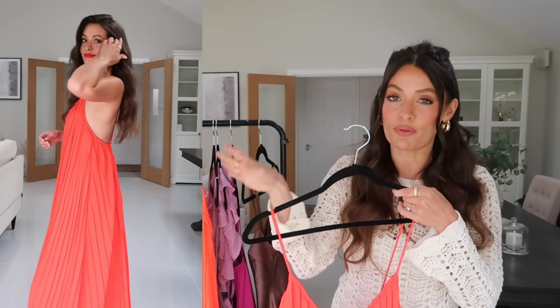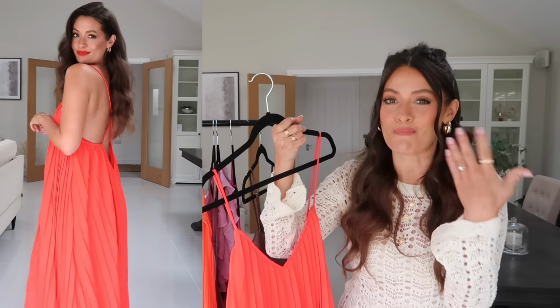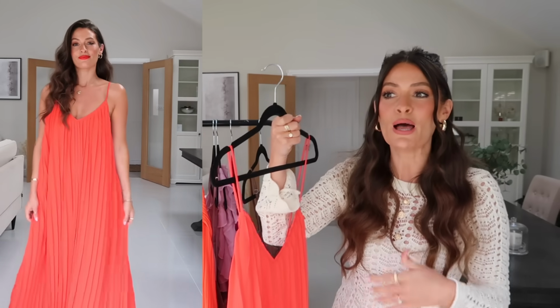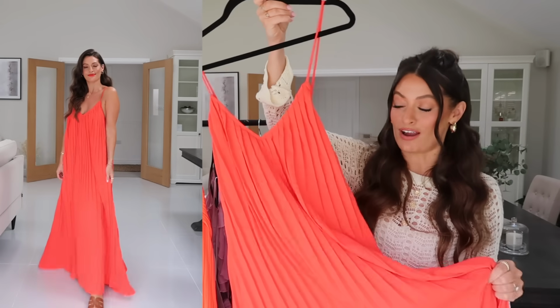So as you'll see from the cutaways, I just started with a flat pair of sandals, and I think it looked gorgeous styled like that, especially dressed up with a matching lip. It gives that slightly more dressy occasion wear feel, but still super comfortable if you're going to be on your feet all day, and this is a really great option.